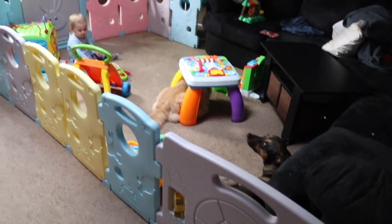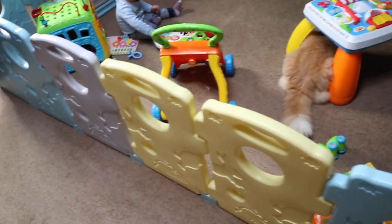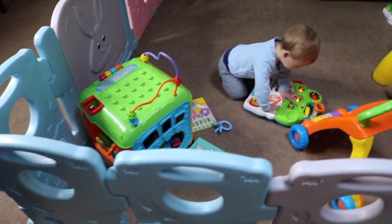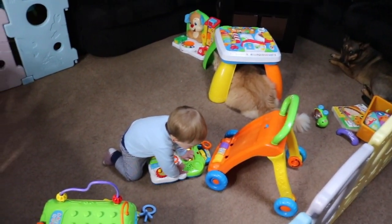The first thing is his Playpen. I think that's what they're called. When I think of a Playpen though, I think of the smaller things with the mesh that babies sleep in sometimes. This is like a huge plastic gate type thing. We were really hesitant to buy this because it was expensive. I want to say it was close to $200, something like that. I don't know. I'll link it down below if you want to check it out.